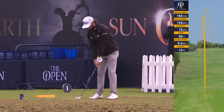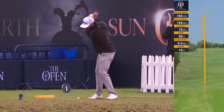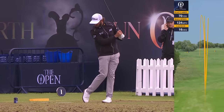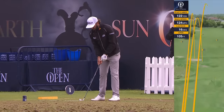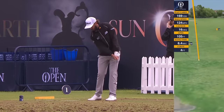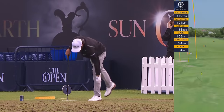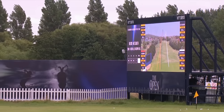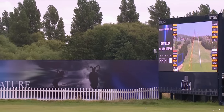So let's have a look. It is kind of an easy tempo, isn't it? It's kind of like loaded. And then drives. Just getting used to maybe the Links turf. How's it going to feel? He's going to tee up a couple of irons, see if he can just get the feel.